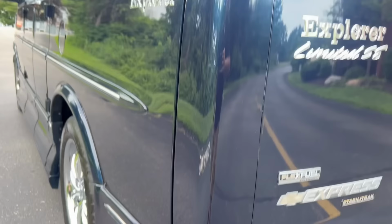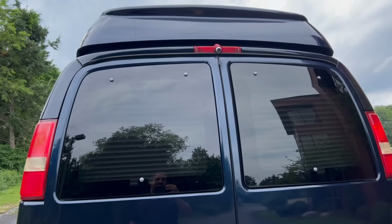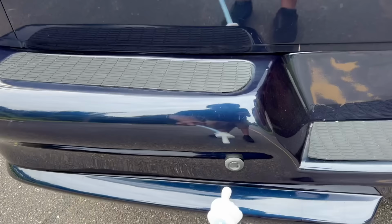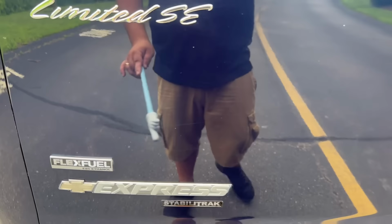These do come with a rear backup camera, which I normally don't need, but I will say are very useful on these vans, integrated into that third brake light, because in this case, you can see here, I got the shades drawn. So to back up, you're kind of backing up blind. So in this case, this van has the backup camera, and then it has these backup sensors here, one on each side, that actually work very, very well. Aftermarket system, but works very, very well. New Explorer emblems. This is a flex fuel van, does have Stabilitrack.